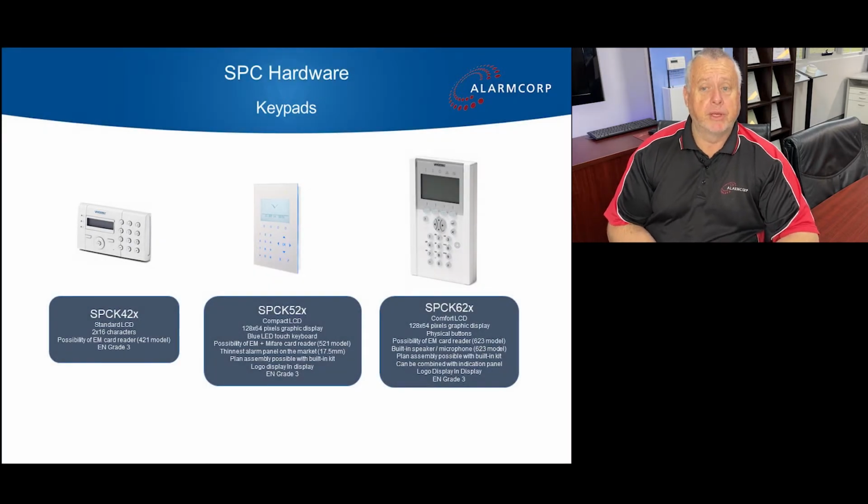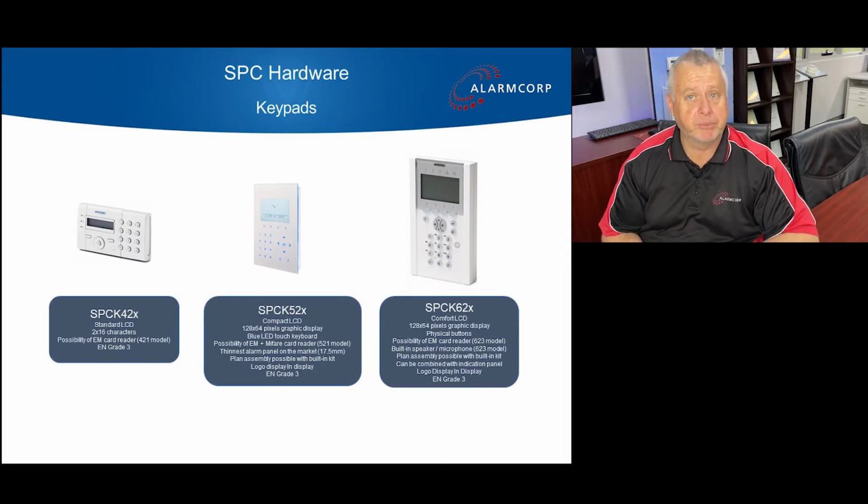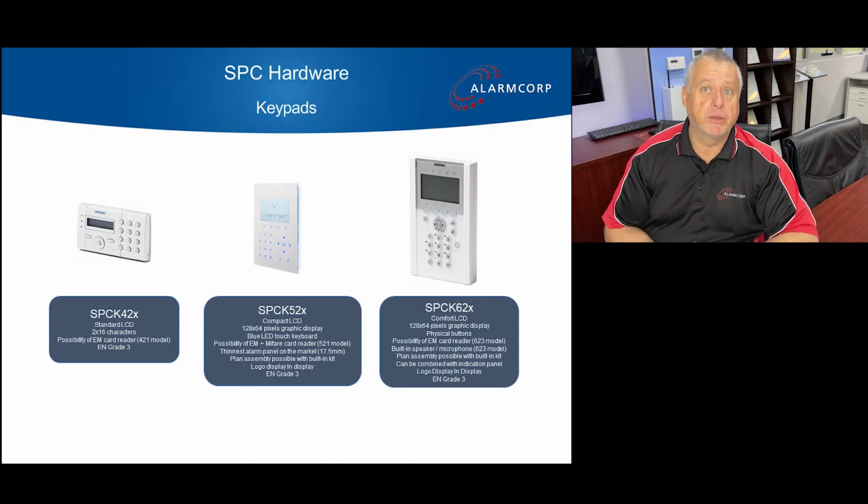For the keypads, the 400 series is the basic model, and it is a 2x16 character display, and it's also available with an optional EM card reader inbuilt. The 500 series has a 128x64 pixel graphic display and touch keypad, as well as a blue bezel backlight. It has an optional EM and MyFair card reader, and also there is a flush mount kit available for this keypad. The 600 series offers the same display as the 500, but it has physical buttons. Also an optional EM card reader, as well as a speaker and microphone, so you can use it with audio verification.